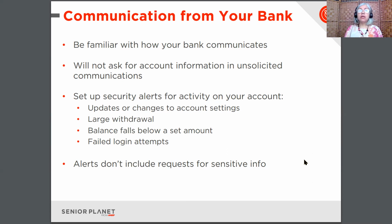Again, looking at communications from your bank, my second item there, your bank will not ask you for account information in unsolicited communications. As I said before, they have your personal information, your account information on file. And if they have any questions, again, you need to make sure they are who they say they are in their communications.